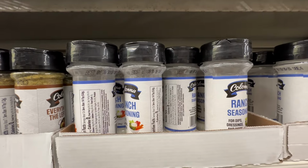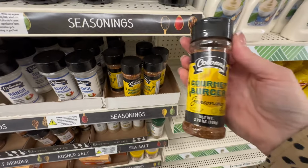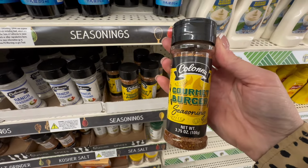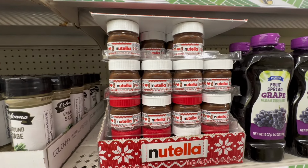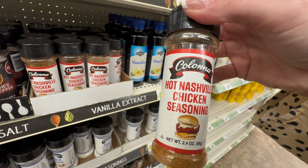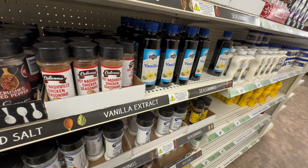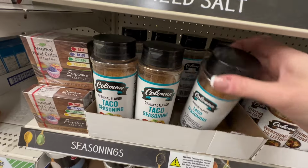We have a ranch seasoning, which looks really interesting. I recently picked up a big pack of taco seasoning here for $1.25, and it was really good. I grabbed the gourmet burger seasoning as well, and they have small, tiny little Nutellas. These are really cute. They also have, you guys, this hot Nashville chicken seasoning. I also grabbed this. I'll let you know how it goes. And they have the cinnamon and sugar spice supreme at only $1.25.